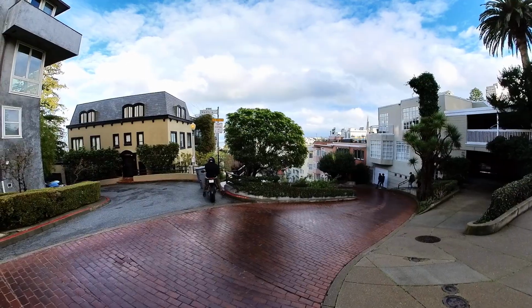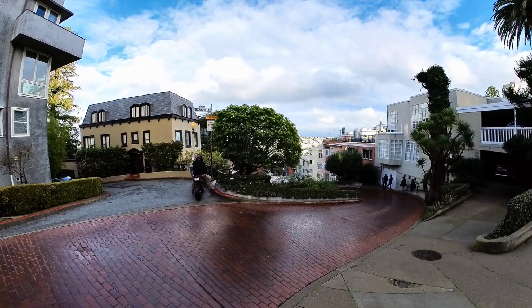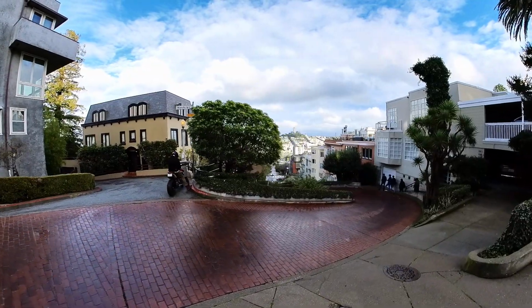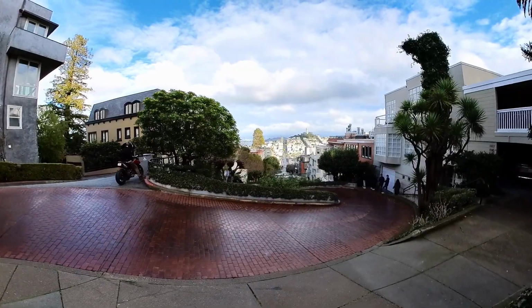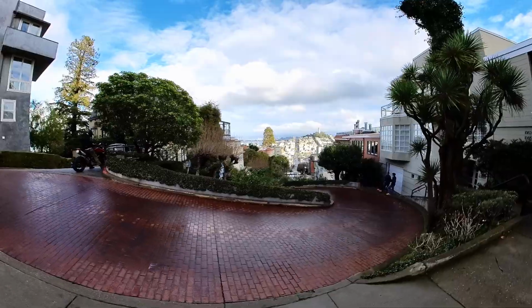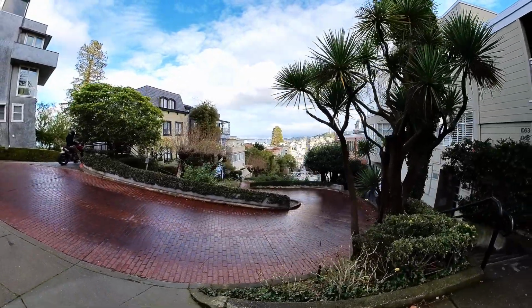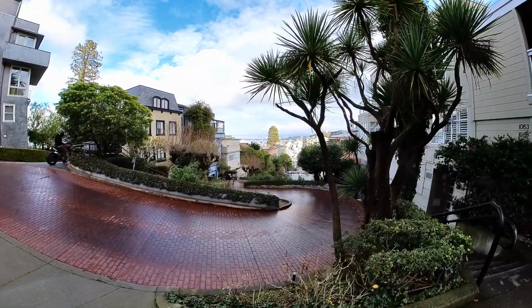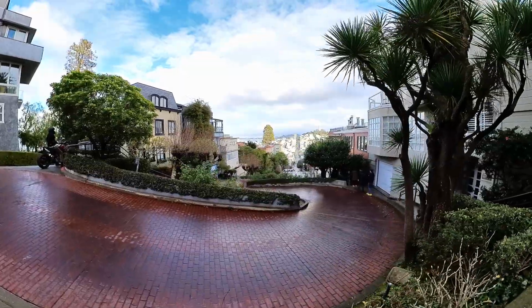I'm just curious, put it in the comments if you guys would be interested in living on Lombard Street. There's always traffic. Not necessarily car traffic. On the weekends there's more car traffic, but there's always people walking by, taking photos, hanging out, which is not necessarily a bad thing, but I guess it could be.